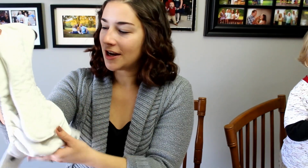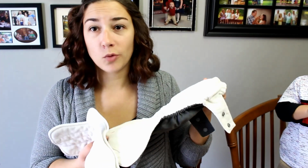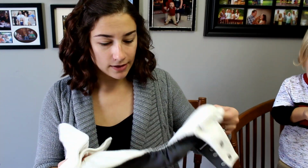Sometimes I have to pull this front all the way up because I have boys and they pee more toward the front, so the back is not as covered as you would like once you pull up the insert. But overall, I do still like this diaper. We still use it for nighttime. It's probably used once or twice a week at this point, and it's held up pretty well.